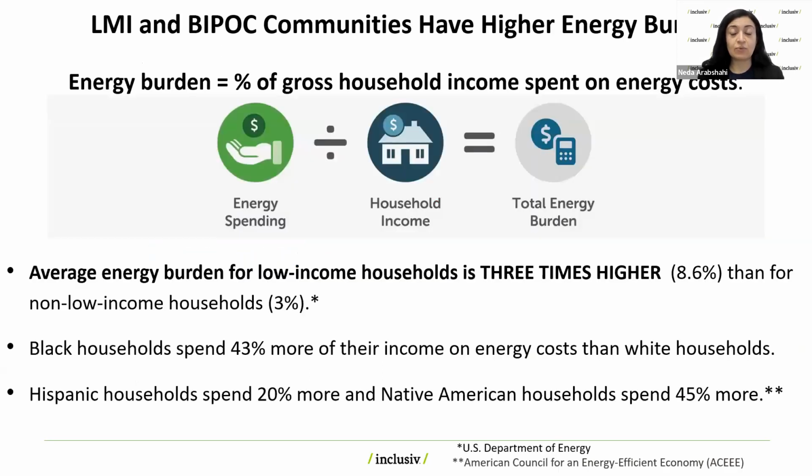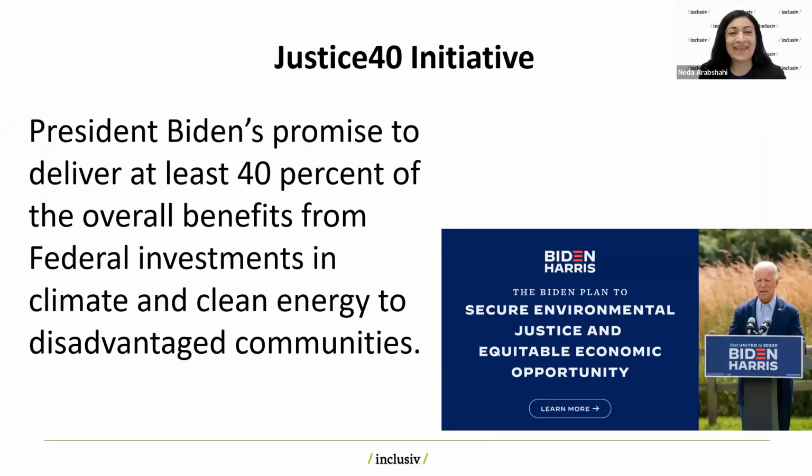One thing that is really significant, just to put this in the national context, LMI and BIPOC communities already have a higher energy burden. So the energy burden for low-income households is 3 times higher than for non-low-income households. Black households spend 43% more of their income on energy costs than white households, and Hispanic households spend 20% more, and Native American households spend 45% more. And if you could go to the next slide, please.